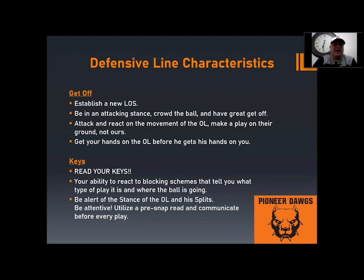Defensive line characteristics. We have two main characteristics, our get off and the keys. Our get off, we want to establish a new line of scrimmage. So what does that mean? We want to take our offensive lineman and take him back. We want to change the line of scrimmage into the backfield of our opponent. And we do that not by shooting gaps, but by physically taking our guy into the backfield. We want to be in an attacking stance, crowd the ball, and have a great get off.